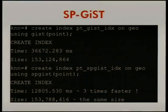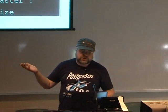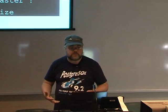This was an example that Theodore, who's one of our index gurus, did from PGCon, where he showed loading the same geographic index. So you see that it loads in 1/3 of the time in the new space gist. I don't have the search example, but it actually searches in about half the time. So faster, complex indexes for complex data.